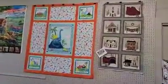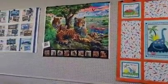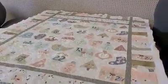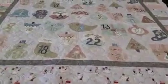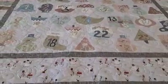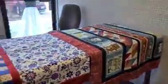We've got lots of panels hanging on the walls. So I'll show you some of those. Since we don't have classes, I'm using the tables for a lot of my samples, laying out. This one is a fun quilt that I just finished. It's using the Advent fabric line by Stoff. Kind of fun pastel colors. And a few more samples using panels.